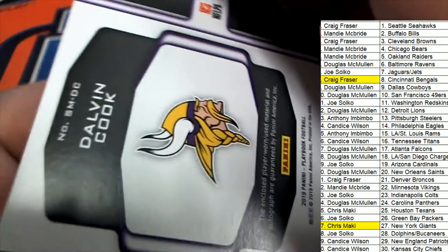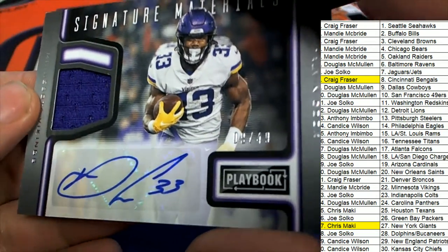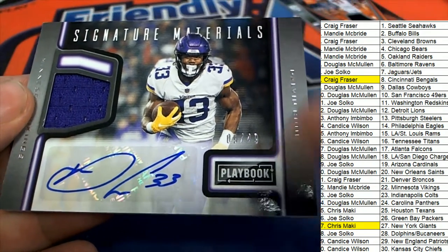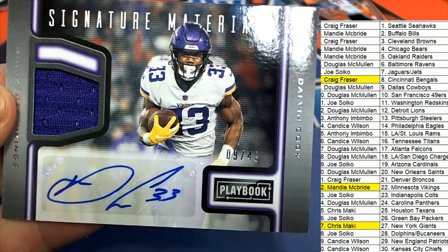A Dalvin Cook. Signature materials, very nice with the auto of Dalvin Cook. Mandy, sweet. Coming out in the box break for you. Way to go.